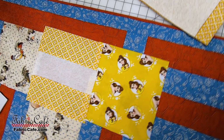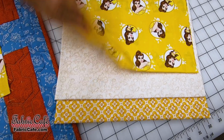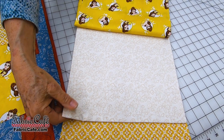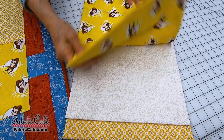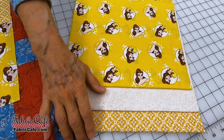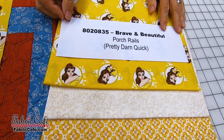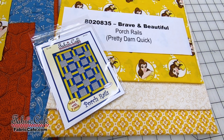Okay, let's look at these fabrics. And we showed you Belle, and then we've got this cream color to match the background here. And this is your number 3 with that gold that will coordinate. And it has just a little bit of brown in it to go with her hair. Okay, this one is called Brave and Beautiful. Porch Rails is your pattern. It's from the book Pretty Darn Quick.